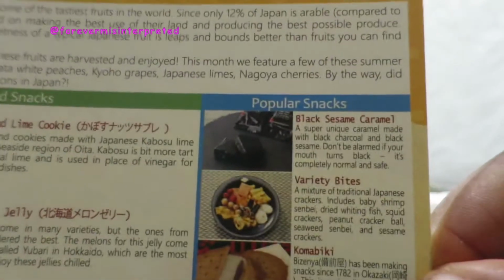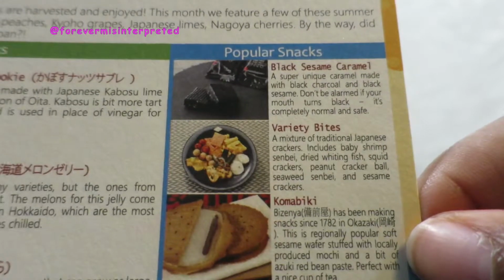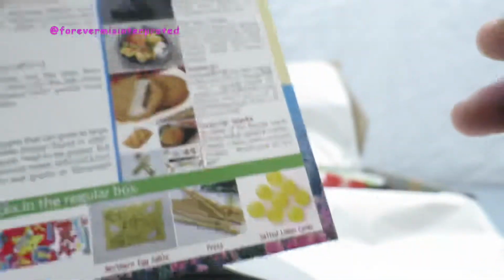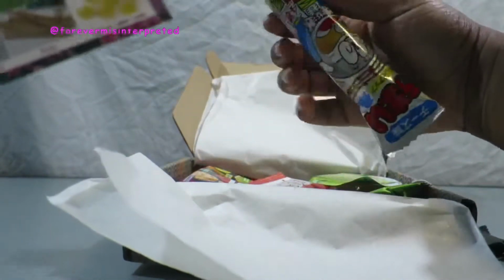It says black sesame caramel, depending on where you're from. A super unique caramel made with black charcoal and black sesame. Don't be alarmed if your mouth turns black. It's completely normal and safe. You know what? No. We're not doing that first. Okay. I don't want to turn it black.